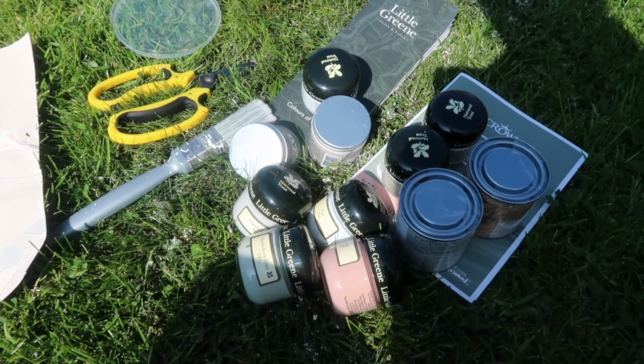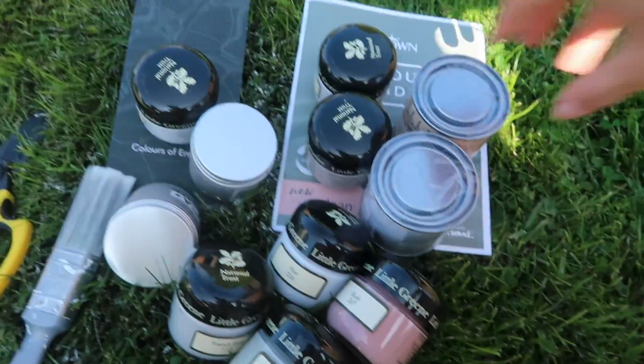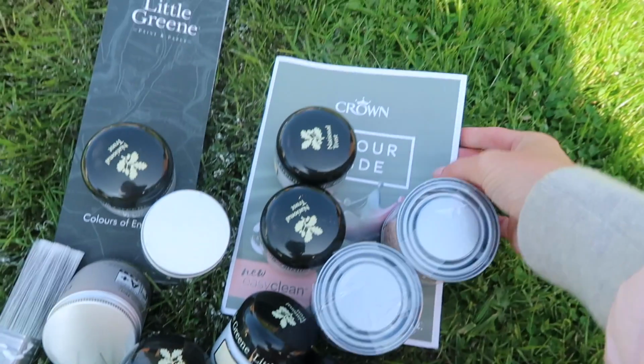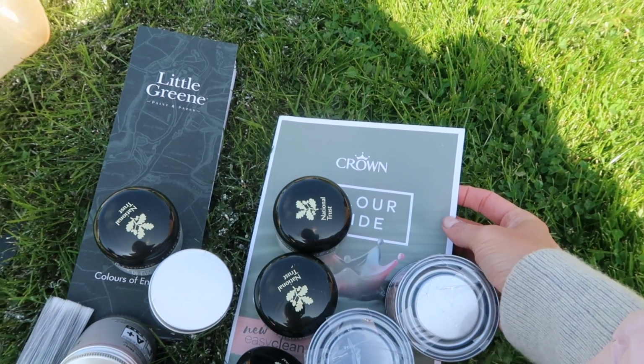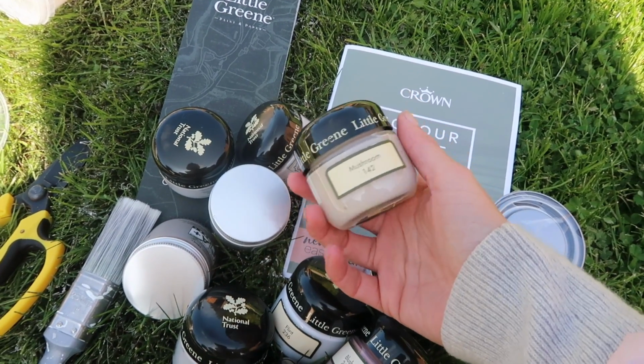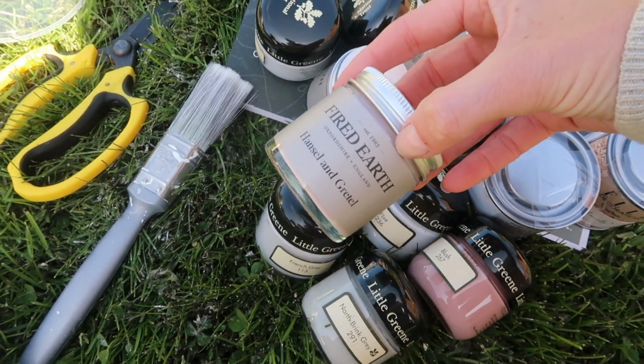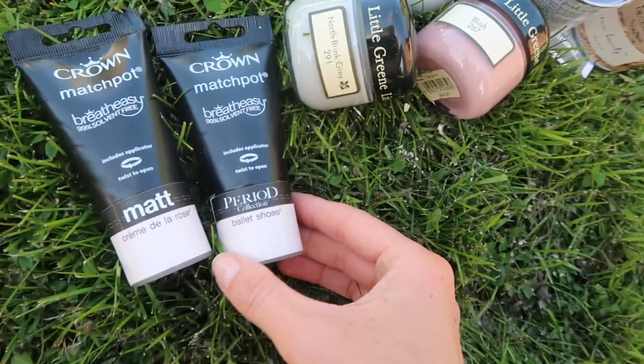So in rummaging through the garden boxes, I found a load of paint samples from various different companies. We've got some from Crown, which is the brand that we used for the Chiswick Gatehouse, and I was so impressed with those. We've got some from the Little Green paint company. Got some from Fired Earth as well, and I think these are two strong contenders.